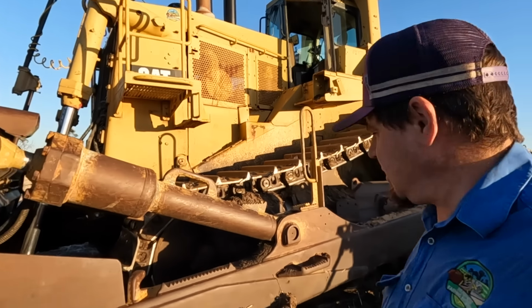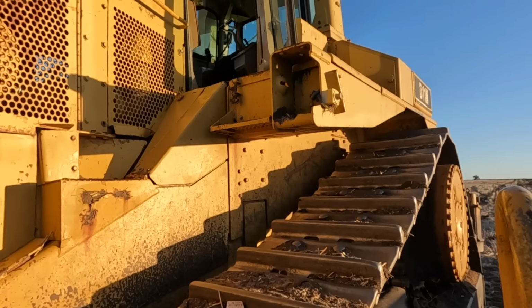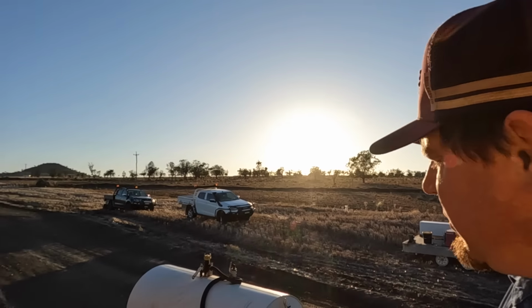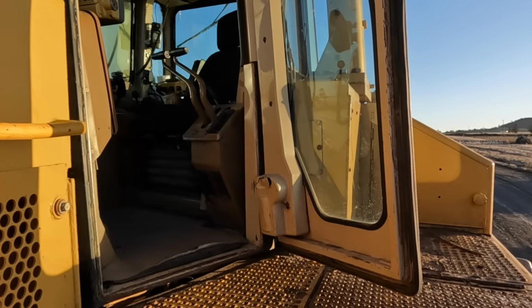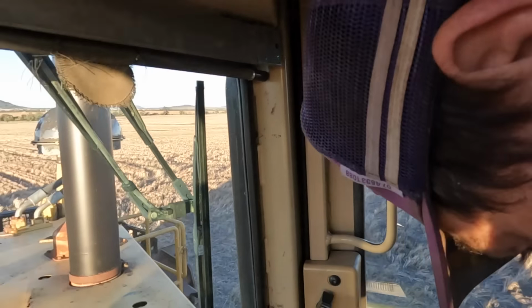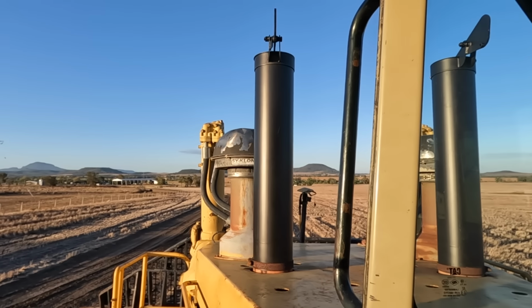We're going to start the dozer up now and let's get into it for the week. I think Phil's into it already, so I'm a bit late to the party. The sun's already up and I'm just getting going, so that's no good. Look at my new stacks too.